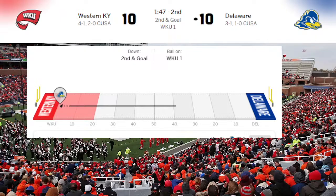84 seconds left in the first half. Delaware, Western Kentucky, tied at 10. Minicucci throwing, has Duplessis, and he's inside the 5. Ball placement by Minicucci. Great concentration by Duplessis over on the sideline. Pretty good defense, but just too good offense from both the wide receiver, Duplessis, and the throw by Minicucci.